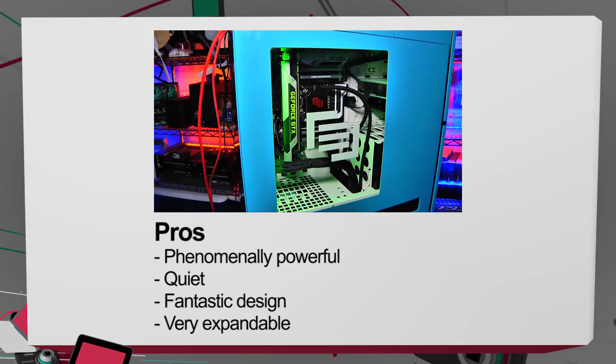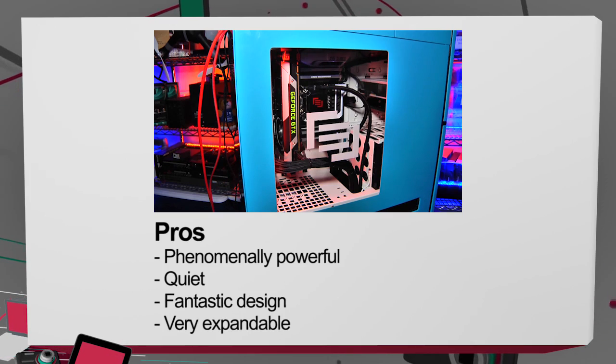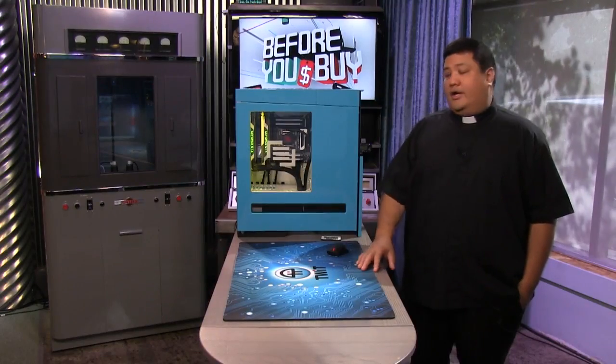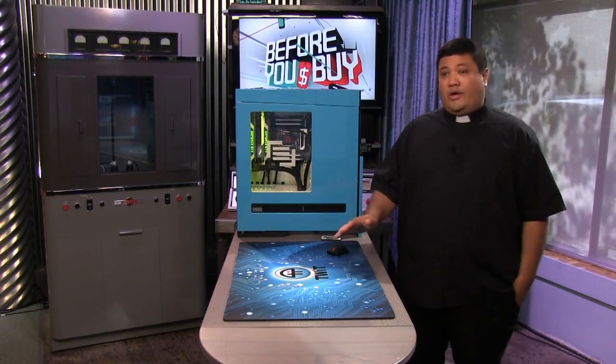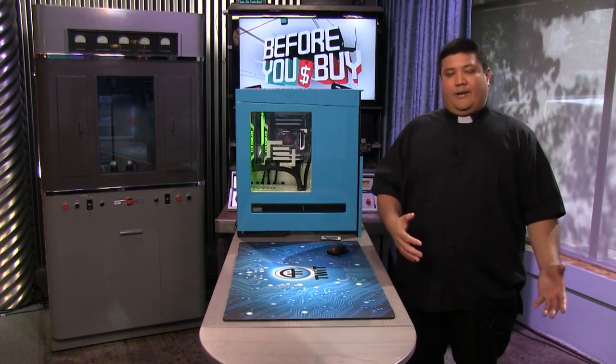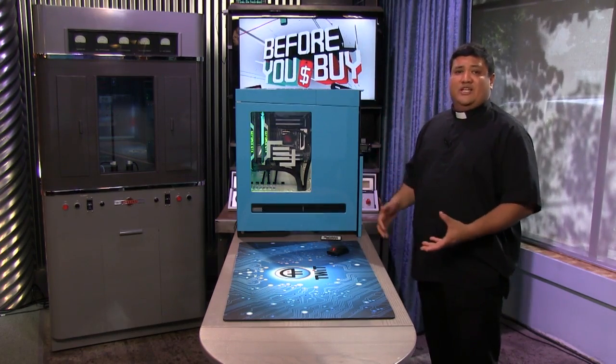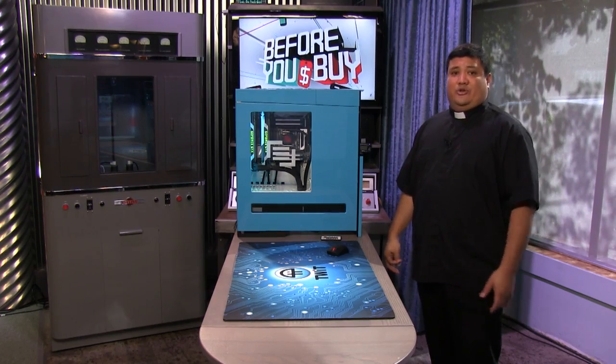Also, the expandability. That Asus X99 motherboard is fantastic. You're going to be able to drop in another video card if you want. It will support NVMe, so if you want to run a PCIe SSD and get ridiculous transfer speeds for your games and your OS, you've got that. And with all those drive bays, you don't really need to ever store anything external.